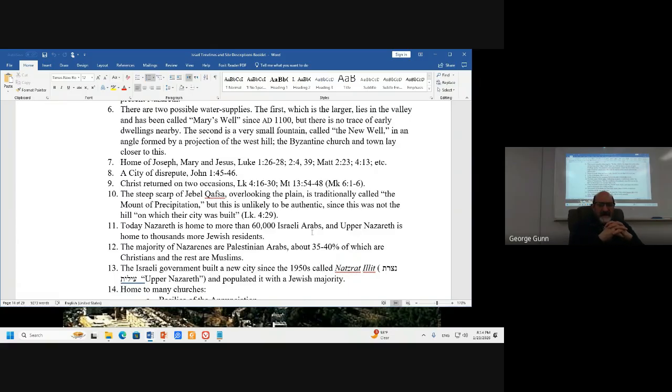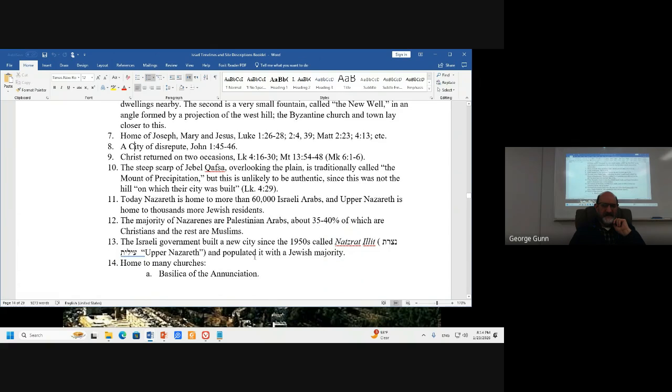And there is another Nazareth, Upper Nazareth, just adjacent to it, which is home to thousands of Jewish residents. And it's much newer than the older Nazareth. The majority of Nazareth's residents are Palestinian Arabs, about 35 to 40% of whom are Christians, and the rest are Muslims. The Israeli government built a new city in the 50s called Nazrat Illit, Upper Nazareth. That's the same Upper Nazareth we were just talking about, and populated it with a Jewish majority.